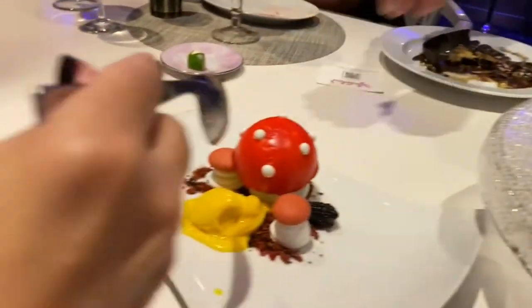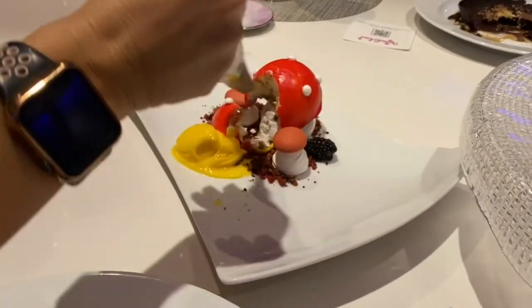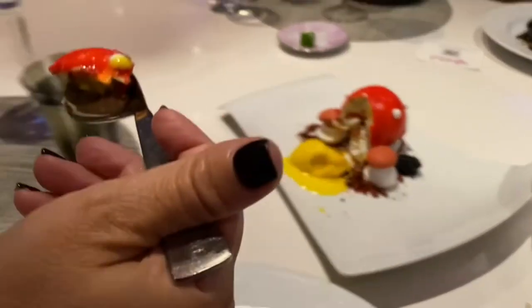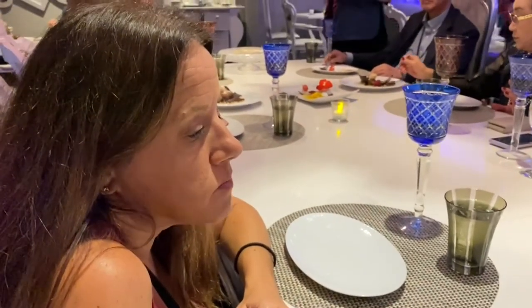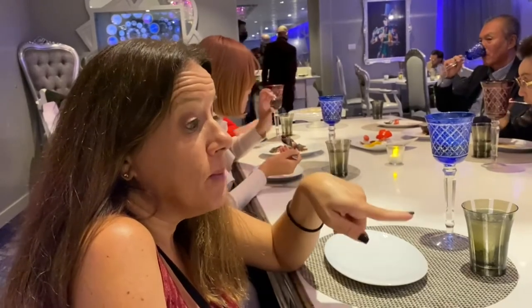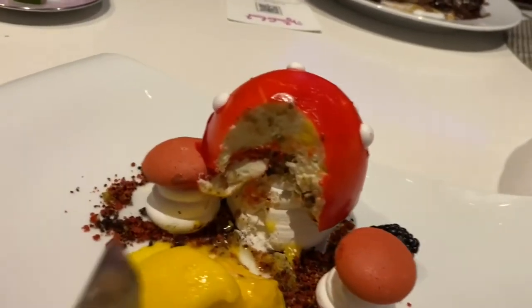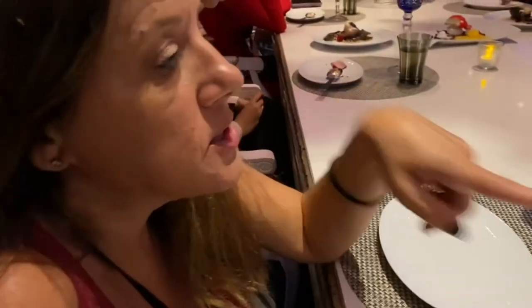All right, let me try this thing. Try it. You can definitely taste the potassium in that. It's good. But I think this is the winner of it all. For you? The chocolate globe? The interior of that. I don't know what that is. Oh, that's what Emmy had.